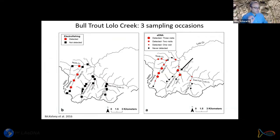So we went out to this small stream, about 40 minutes from my house, in this remote river system. This picture on the left shows the river network, and the big thick line is the border between Montana, where I live, up near the Canadian border, and Idaho, the neighboring state. We can look at 15 years of electrofishing data. In those 15 years, there were four detections of bull trout, and they were unsure if they should manage the system for bull trout anymore.